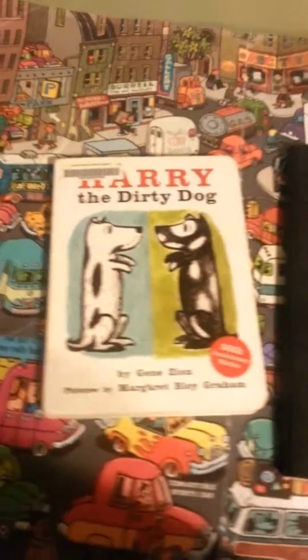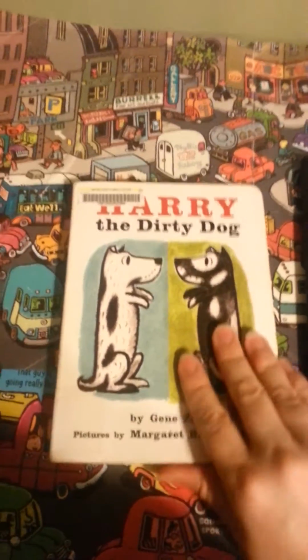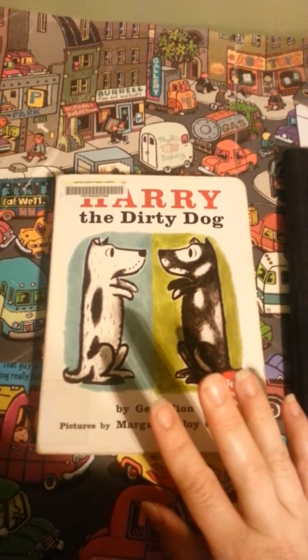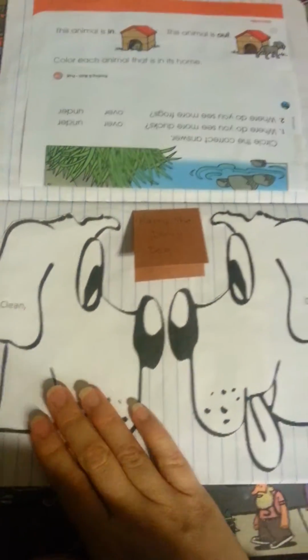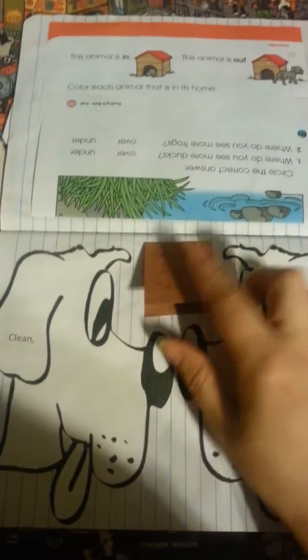Next he's going to be reading the book that him and his brother do. His brother's a little bit ahead because he has done school, but he hasn't. So we'll be reading Harry the Dog. And then he's going to be doing his notebooking pages for Harry the Dog. He has this one where he's just going to draw him clean here and draw him dirty over here, which is just coloring it in. This is just a tab that tells me the book that he read, just so I can have it for my memory.